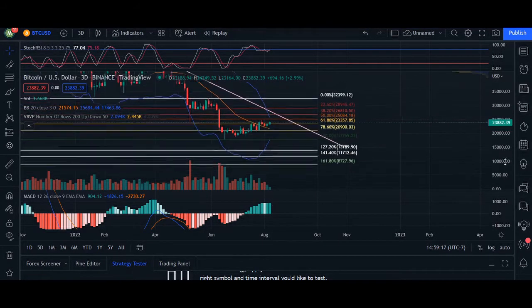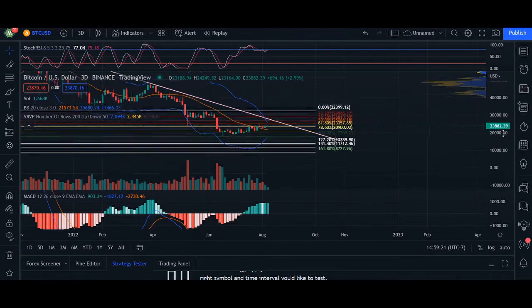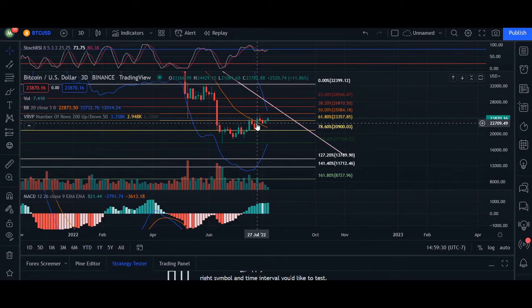Now, notice the reaction of the Bollinger Bands as I squeeze through. It is pinching in, so it is alerting us that there is going to be a breakout either in an uptrend or a downtrend. We've already crossed over the 20 MA, which does show us that we are currently in an uptrend. We're creating a lot of lower highs. However, we're getting stuck right here.